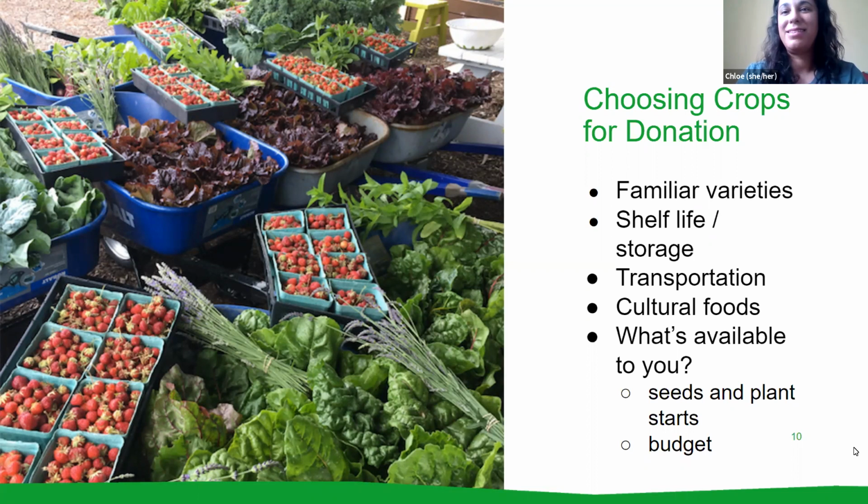And lastly, and maybe most importantly, what's available to you? Do you have a budget? Are you going to be able to buy seeds, like any seeds that you'd like? Are you going to be able to buy plant starts, which is a little more expensive? Or can you source them another way? Personally, for my little backyard garden, I've had really good luck on a local buy nothing group. So there's ways for a small space to get things even without a budget. But when you start to have a larger space, you need to consider, are you going to save seeds? Can you afford plant starts? All of these things.